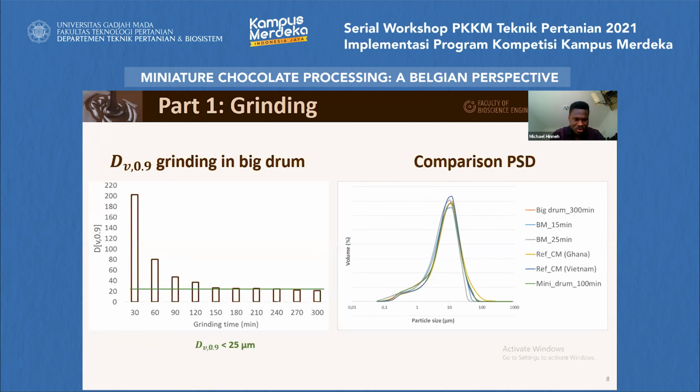So interesting, what we see is that after a time of about 180 minutes, but even going a bit further, or even 150, you have something really, really low. So for 150 minutes minimum, you can have particle size that is less than or around 25 microns, which is really interesting. And so we have then compared the profile, to put it in more context, to standard and also industrial references.